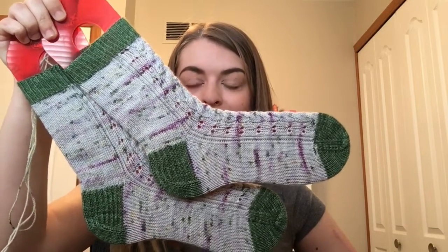So I will show you this pair first. I'll put them on sock blockers. They are blocked though, and the ends are woven in. I'm pretty proud of myself for that, because I've been very bad at weaving in ends lately. So, not this pair that I'm about to show you, but the next pair I'll show you, I actually finished the sock and immediately wove in the ends, and I was pretty proud of myself. It's nice to have them finished and blocked right away instead of just sitting on my desk in a pile waiting to be blocked. So, this is my pair of Galiano socks.